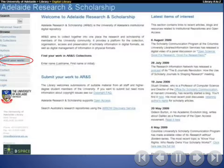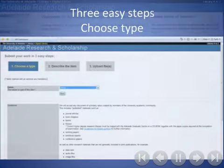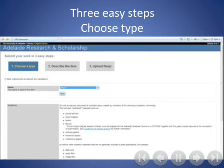If you'd like to deposit your paper before you pop that champagne cork, then you can either send it to the library's digital services team or self-submit using the Submit Your Work option on the AR&S website. To submit your work, there are three easy steps to follow. Firstly, choose the type of publication from a drop-down list. This could be a journal article, a conference paper, a technical report.